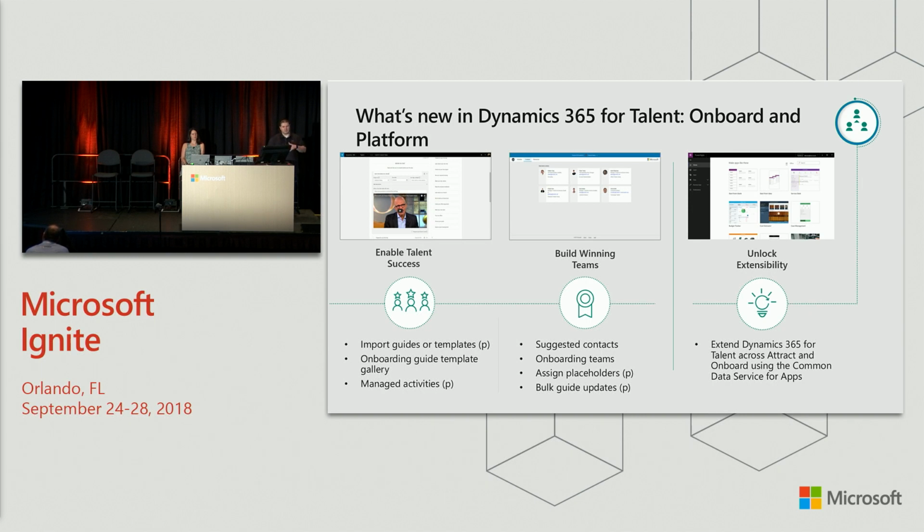Beyond that, we'll actually be looking to share those across customers, so customers can learn from other customers. So having a full gallery of being able to take onboarding guides and share those out. And if you're not sure what an onboarding guide is, you'll see that in the demo coming up as well.